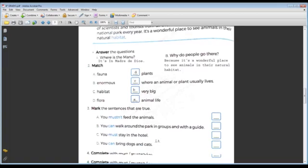Mark the sentences that are true. True, verdadero. You mustn't feed the animals. Check. Correct. You can walk around the park in group and with a guide. True. You must stay in the hotel. No, maybe. You can bring dogs and cats. No, impossible. Okay.